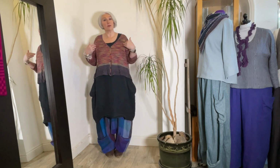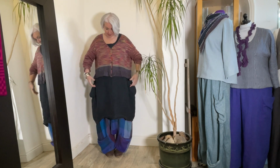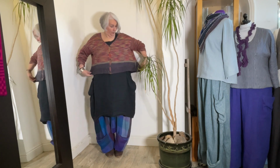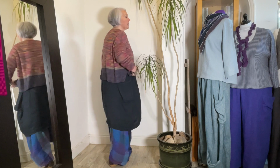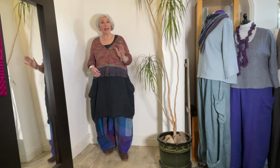If your bust is bigger than your hips, then of course use your bust measurement as a guide. If they're the same, lucky you, you can use either. So see the effect of the boxy fit and the nice looseness of this garment on me. I am going to compare that for you now.